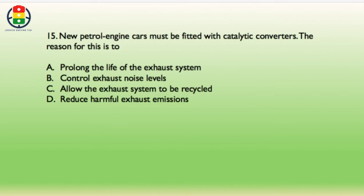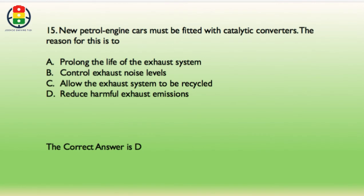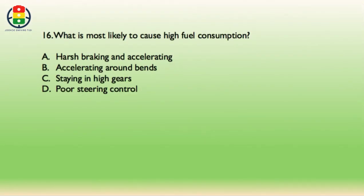The correct answer is D. Reduce harmful exhaust emissions. 16. What is most likely to cause high fuel consumption? A. Harsh braking and accelerating. B. Accelerating around bends. C. Staying in high gears. D. Poor steering control.